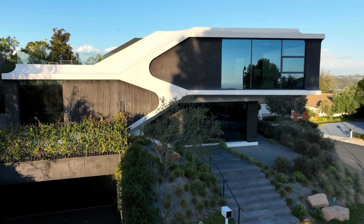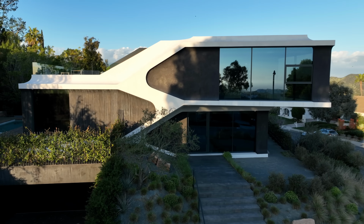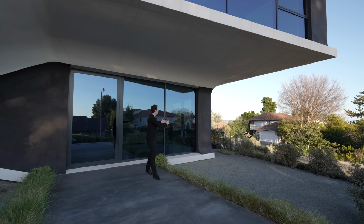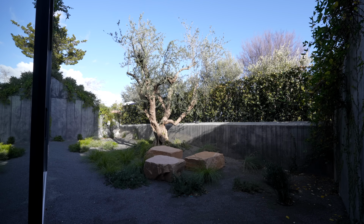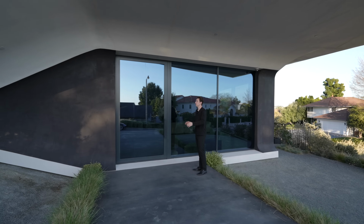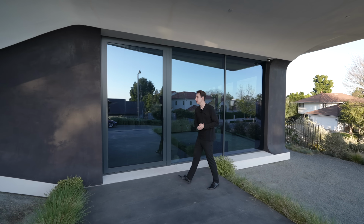You've got very unique structural curved elements on the inside and the outside of the property. Once again, surrounded by more foliage. You've got several Zen garden areas, which we will see in a bit, and we've got your massive glass paneled pivot door. And now let's go in.